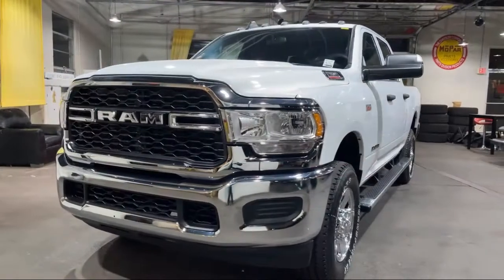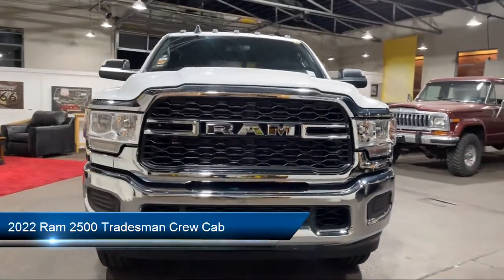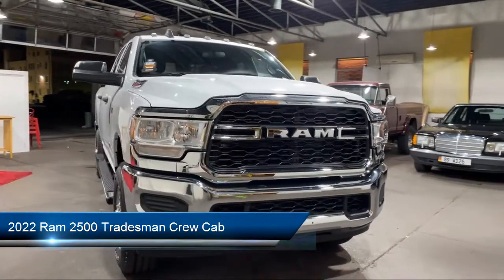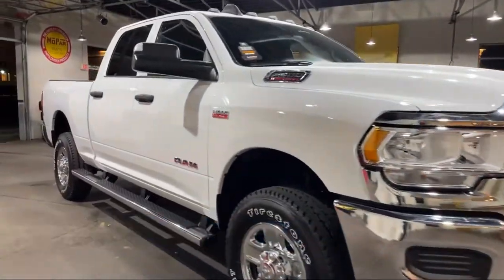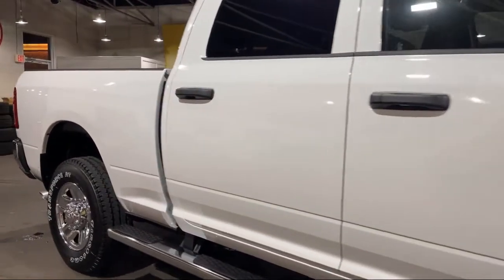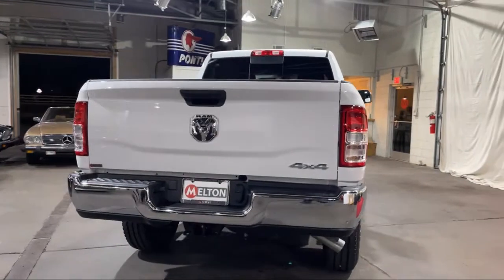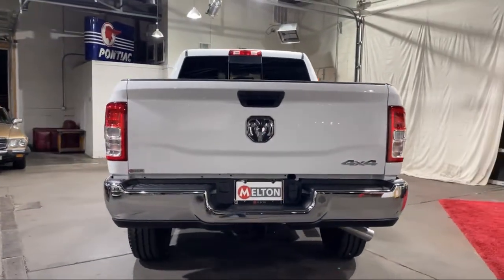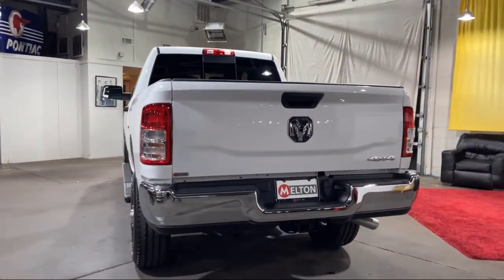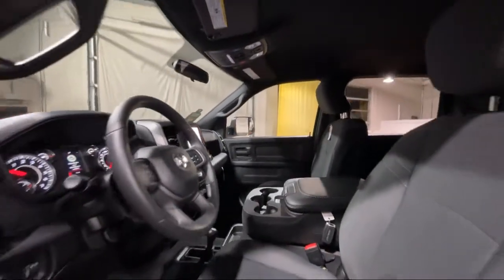And here's a look at another one of our hand-selected vehicles from our inventory. It comes equipped with heated door mirrors, dual front side impact airbags, Sirius XM satellite radio, fully automatic headlights, air conditioning, 18-inch steel chrome-clad wheels, Uconnect 3 with 5-inch display, tire pressure monitoring system, traction control, power windows.